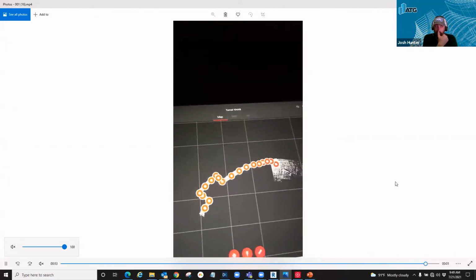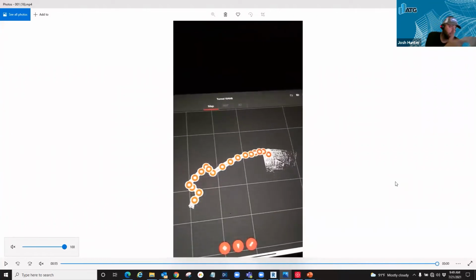Whereas on a BLK 360, using the same software, when you do a scan, you just have to move it over and say, okay, this connects to this, and then you connect the red dots. So yep, that's another great benefit of the RTC. Yeah, definitely.